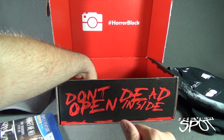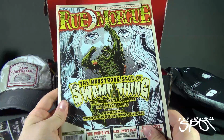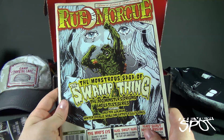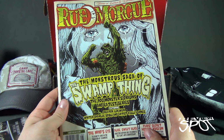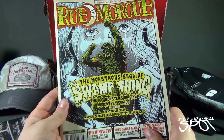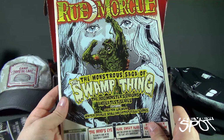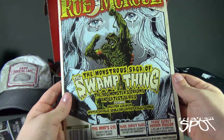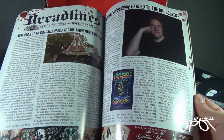We also, of course, get our issue of Rue Morgue. I always enjoy reading these. The cover of Rue Morgue for this month, titled Swamp Thing, the monstrous saga of Swamp Thing, the Bog Monster's origins and latest series, plus creature Len Wein, writer Charles Sewell, and artist Kelly Jones. Let's just do a quick peruse through here, as we always do.